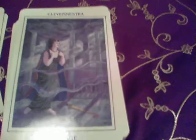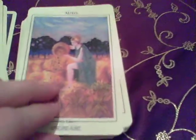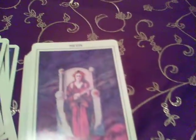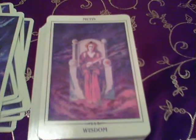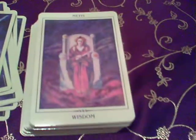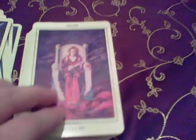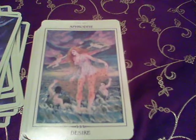So I'll show you a couple more. I have no idea how to pronounce that one, so we'll skip it. Oxio, or increase. Metis. I do know Metis, or wisdom here. A highly underappreciated faculty, if you ask me, in this contemporary age, this notion of cunning. Aphrodite is desire, so there are more common goddesses that show up here as well.